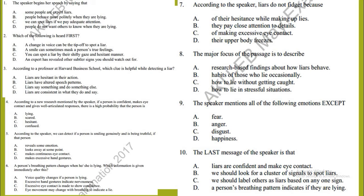Now record the answers to the questions in the multiple choice answer sheet. You will have 4 minutes to record your answers.